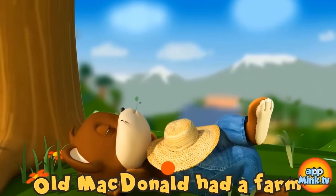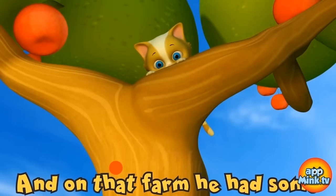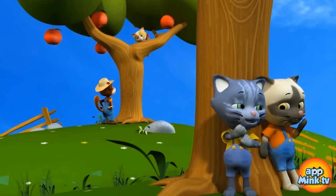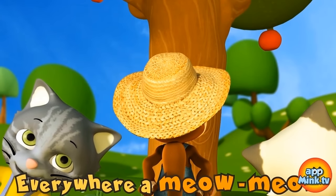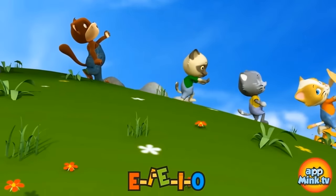Old MacDonald had a farm, E-I-E-I-O. And on that farm he had some cats, E-I-E-I-O. With a meow meow here and a meow meow there, here a meow, there a meow, everywhere a meow meow. Old MacDonald had a farm, E-I-E-I-O.